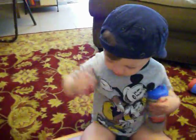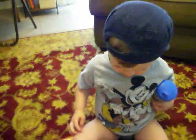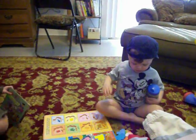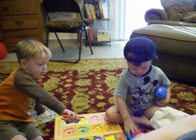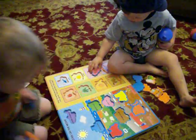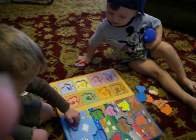Yeah. What do you like, Elijah? I like a car in the sun. Can you find something else, Elijah? Can you find the pink car? There we go. I found the pink car. Wow.